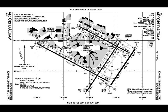Kennedy Tower, wind 170 at 8, runway 13 left, cleared to land. American 164. American 178, runway 13 right, cleared for takeoff. Endeavor 4065, Kennedy Tower, runway 13 right, line up and wait. Maintain VFR at or below 1400, 593.